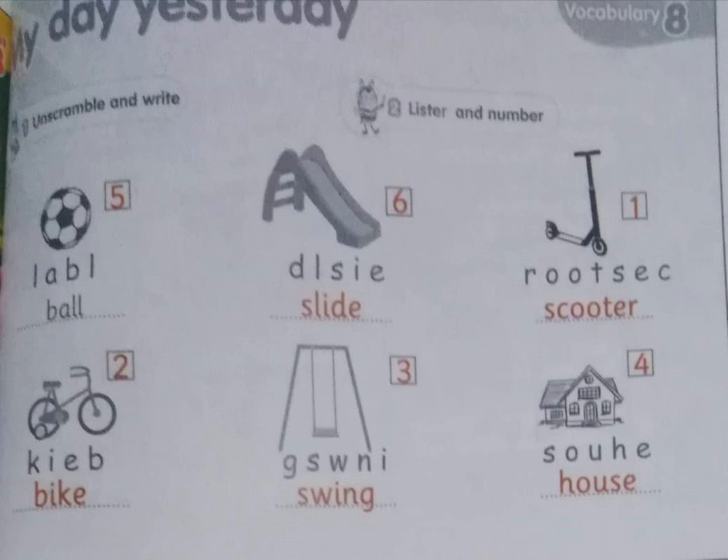Exercise 2, listen and number. Number 1, scooter. Yeah, write the number 1 next to scooter. Number 2, bike. Write number 2 next to bike.